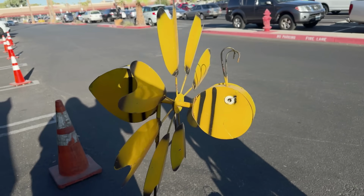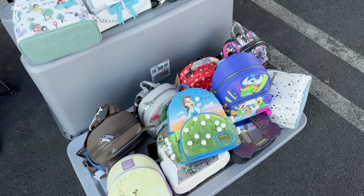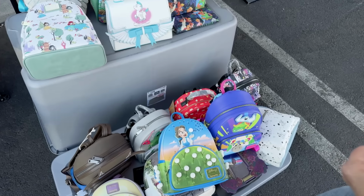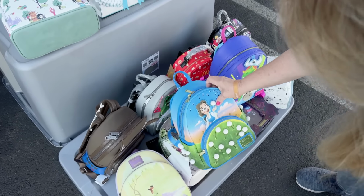It was so funny. Earlier this year when I was at Orlando Airport waiting for my best friend Tyler to fly in, it's right next to Disney World, so every single person there had a Loungefly on their back. These are so cute. I know, they look like they should be for a little girl, but I love it. You don't have Pete's Dragon, do you? I don't think so. This is all I have.